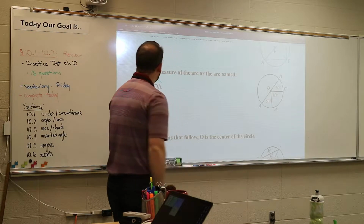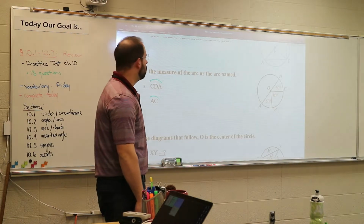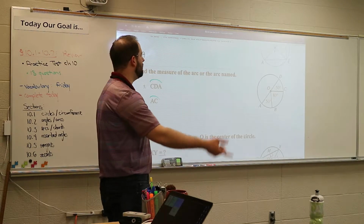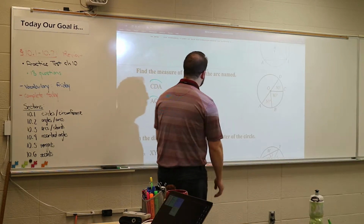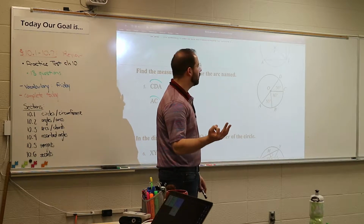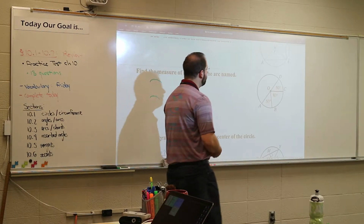Why does that have to be over 180? Three letters is a major arc, so it has to be 180 or more. If it's going the short distance, they'd say DB. If they went the long way, they'd go like DAB. Is a semicircle DA? You have to use 3 letters for a semicircle, so you have to go like DCA or DBA. It wouldn't be more than 180 with just 2 letters.